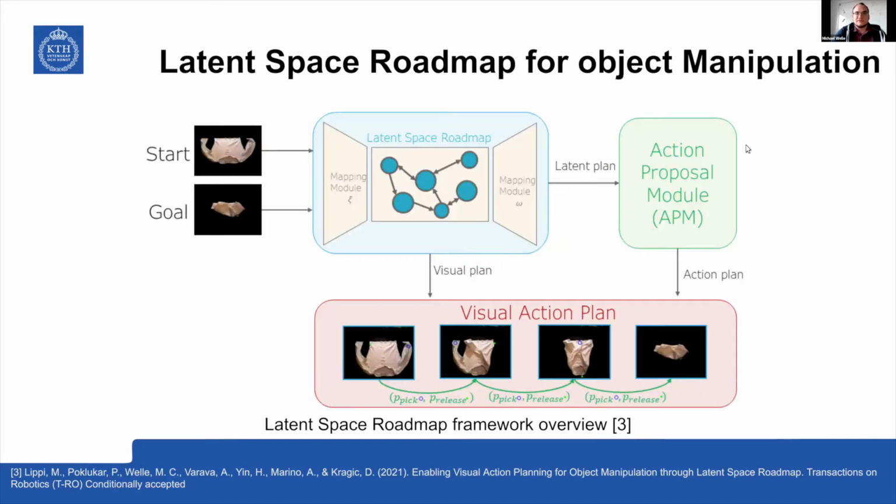All right. So after I have convinced you all that representation should be structured, let me give a concrete example where we leverage this concept to do some object manipulation in the robotics field. Our work is in visual action planning. The goal of visual action planning is, given a start and goal image, to make a visual plan, which is a sequence of images showing the transition from the start state to the end state, as well as an action plan, which shows the actions that need to be performed to transition between states. So here in this example, we have the shirt, and we want to fold it into this configuration, and we do this in 3 steps: by first folding the sleeves and then folding the whole thing in half.